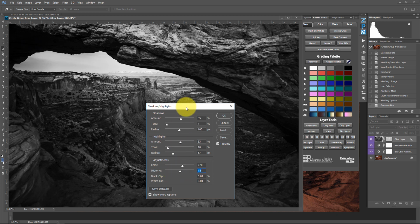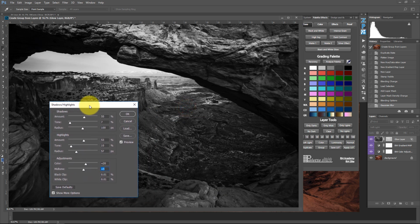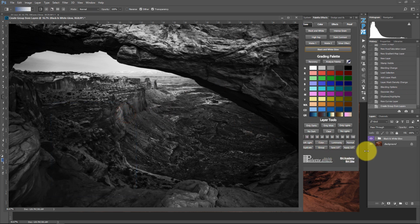What I like in my black and white images might be different from what you like in your black and white images. I give you many options on this. This silver effect is very interesting. But when I go ahead and press OK, it's going to lay this out for me so I have a tone modification above that glow layer.